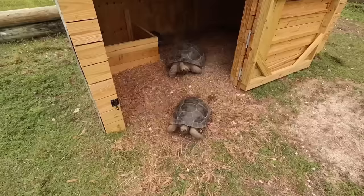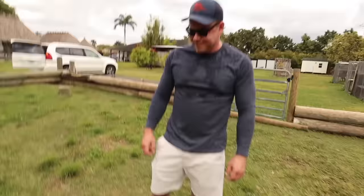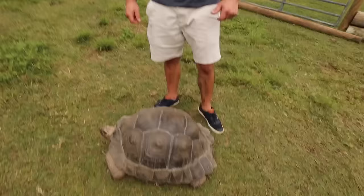And here he is. So you can see the little tortoise is walking great, where this guy is kind of dragging himself. You can see he's got that slight little limp. So, all right, buddy, we got to go to the vet, and we got to get you checked out. All right, Cliff, you ready? I think so. All right, well, let's lift him up.